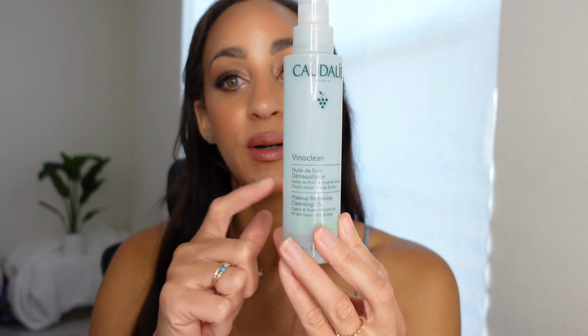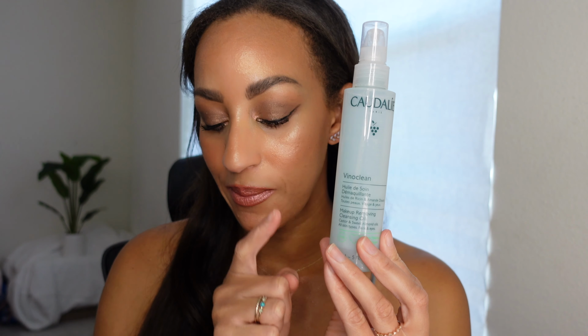But I feel like this doesn't strip your skin, but it does do a good job of taking off my SPF, my makeup. Yes, I double cleanse, but I feel like this is a perfect first step. And I've tried many oils, many balms, and I always come back to this one. So 100% I'm picking this up.